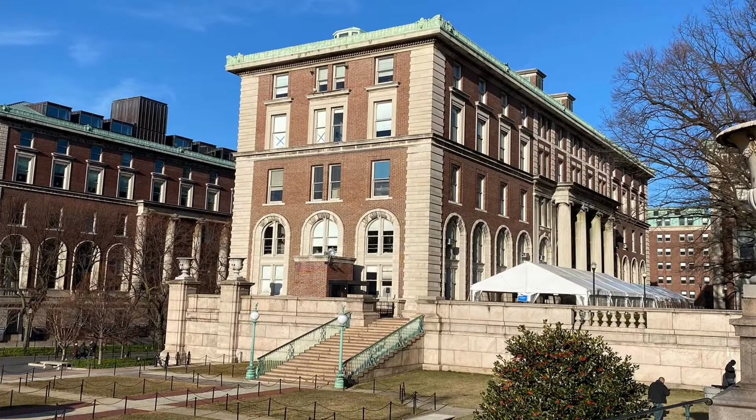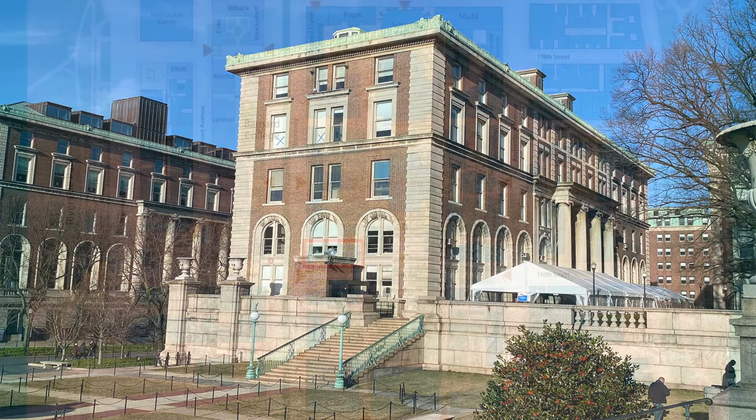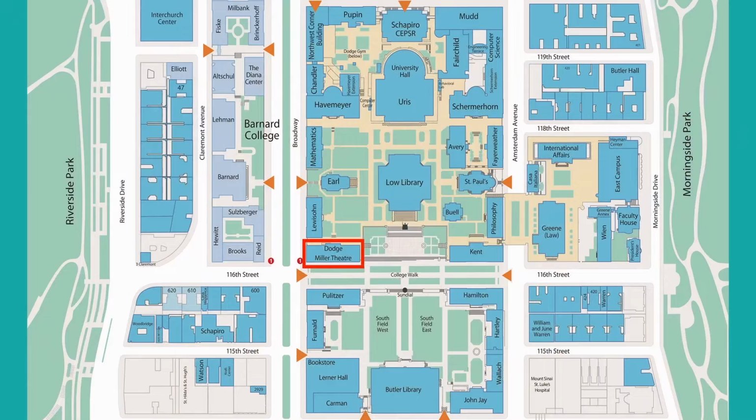We are at Dodge Hall, where our classes and the theater department are located. It's located here on the main campus at 116th and Broadway. We're gonna head on inside.